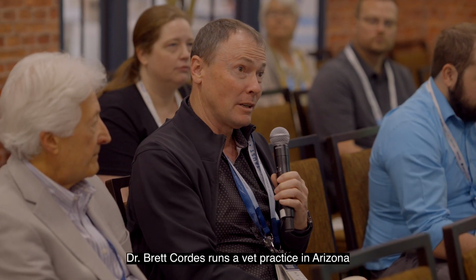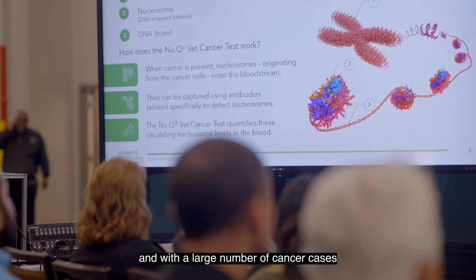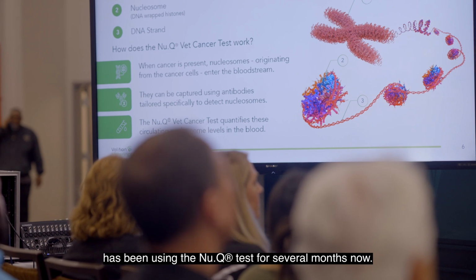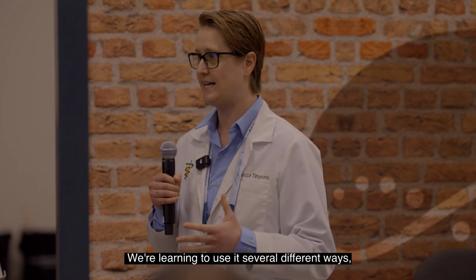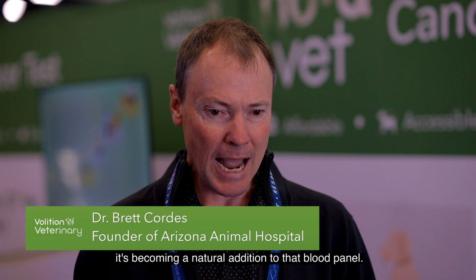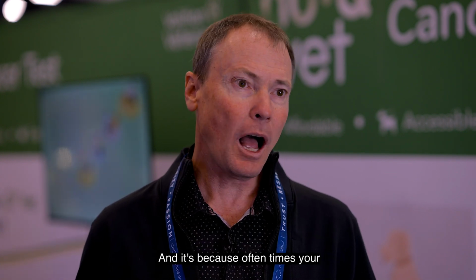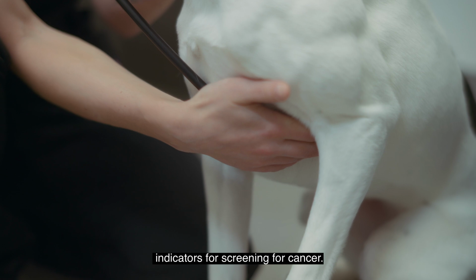Dr. Brett Cordes runs a vet practice in Arizona, and with a large number of cancer cases, has been using the Nu.Q test for several months now. We're learning to use it several different ways. Our pre-screening or our senior blood work, it's becoming a natural addition to that blood panel. And it's because oftentimes your senior blood work is normal. So we need some better indicators for screening for cancer.